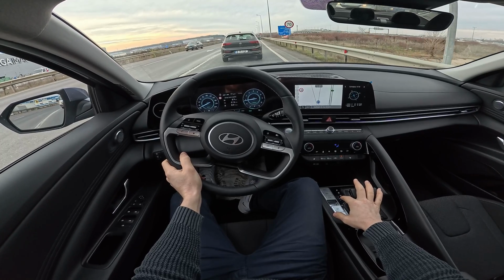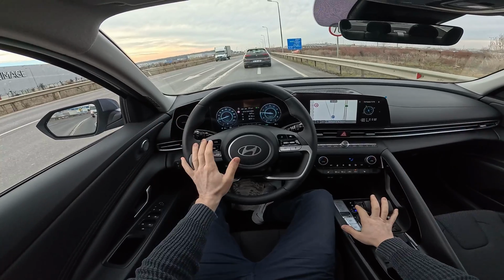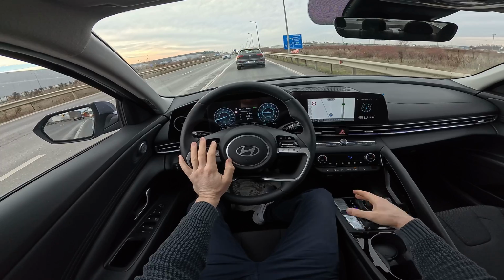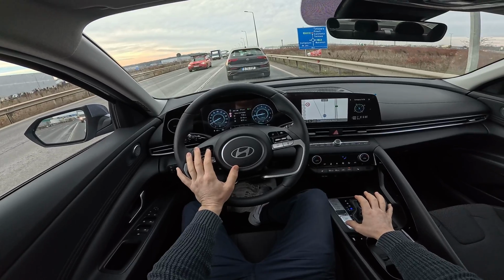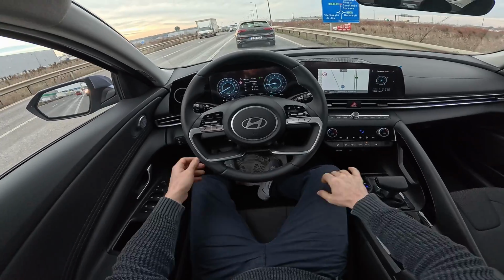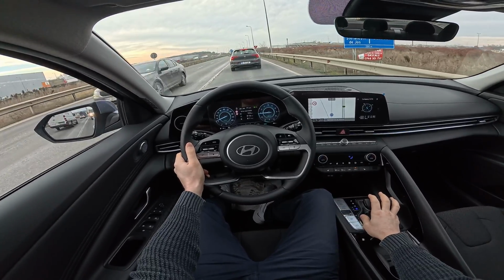Right now, if we had the full hybrid version, that would be insanely good, because we can use that energy from the battery. But right now we just lose energy. Even though we have the climate system off, we lose energy. So yeah, that's why I say, if you have the possibility to get a full hybrid, just go for the full hybrid.